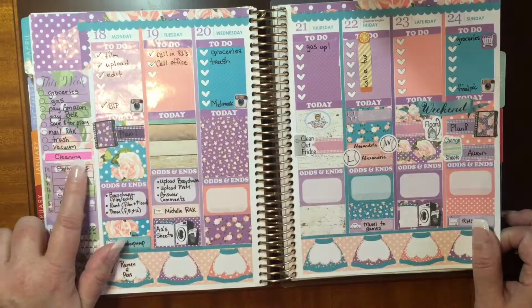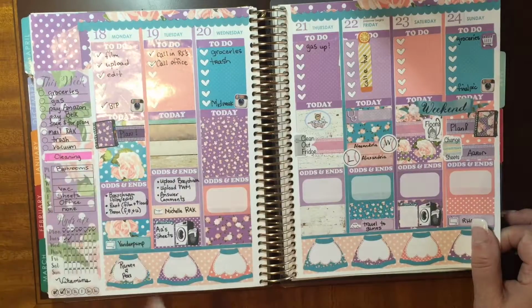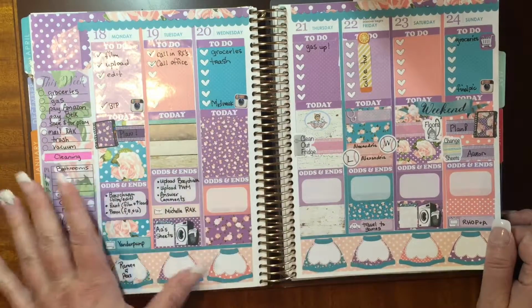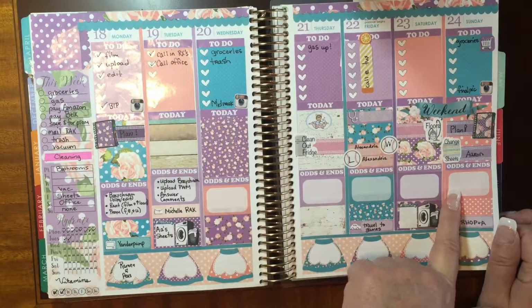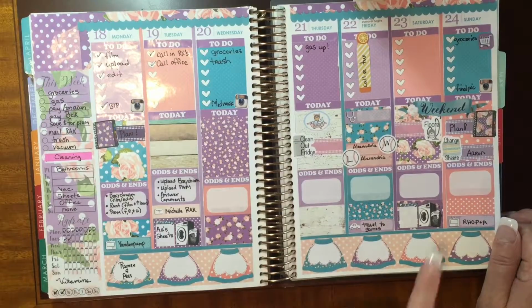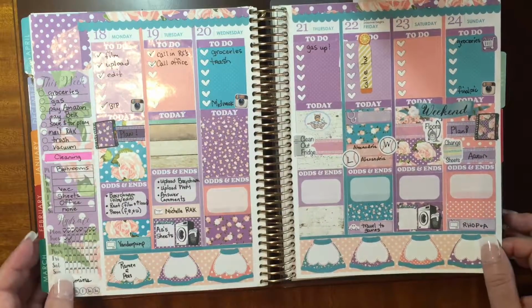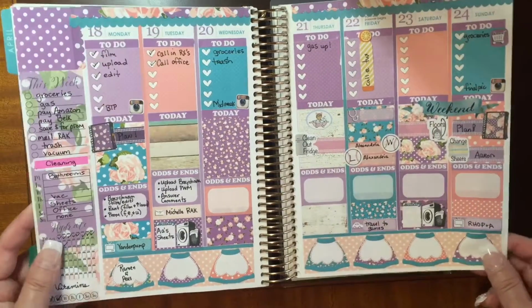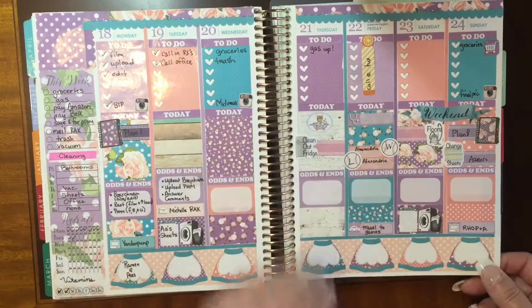I made a mistake here, and so I just put a piece of washi and put cleaning. I really just did not get much done this week. I actually did upload some videos, but I didn't even go back and record those. I did laundry, but I didn't write what I did, you know, that kind of thing. And so even though I didn't come and record it into my planner, I was still doing things.